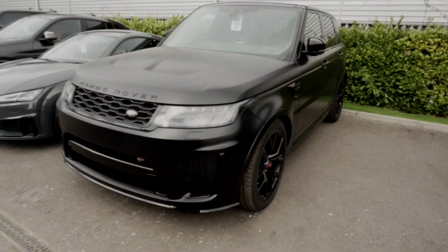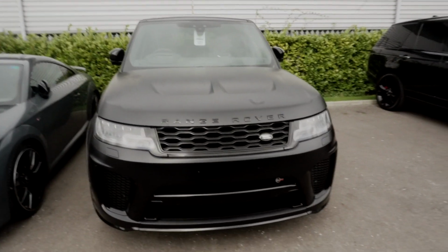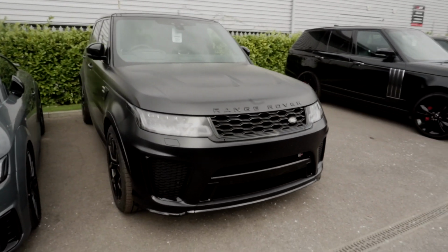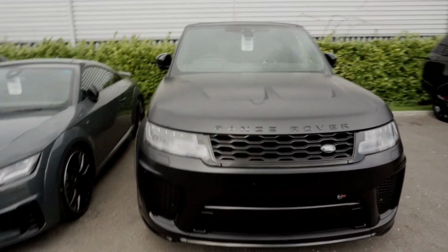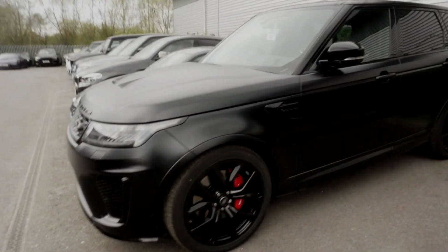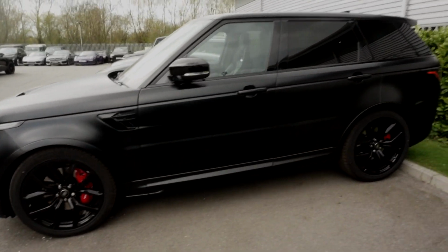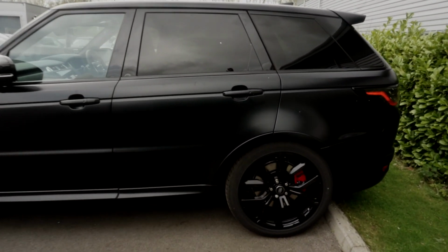SVR. No front number plate. I am coming for this car. I am definitely coming for this car. Beautiful, beautiful spec. Let's even walk around a little bit closer. Yeah, man, I'm feeling this one. I'm feeling this one 100%. I would maybe change one thing.